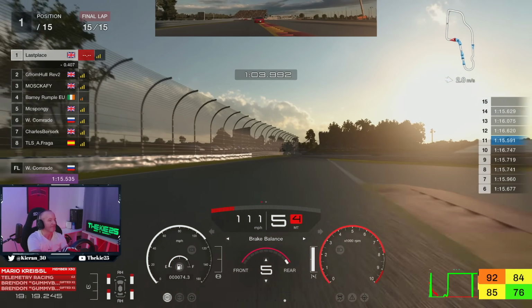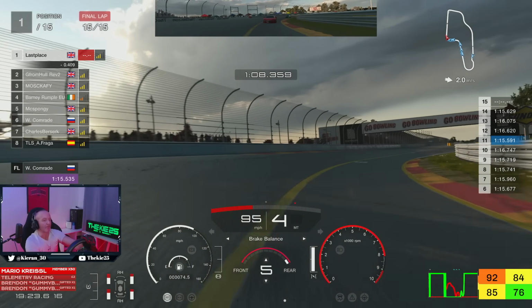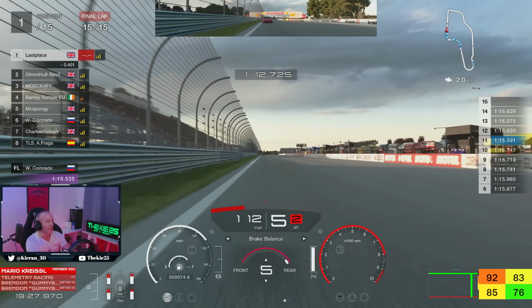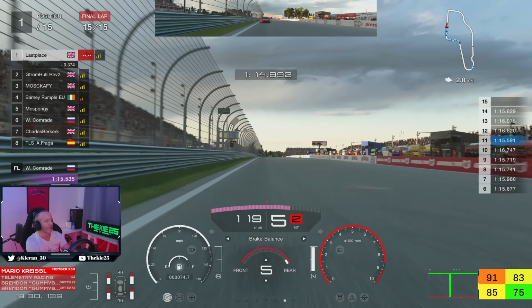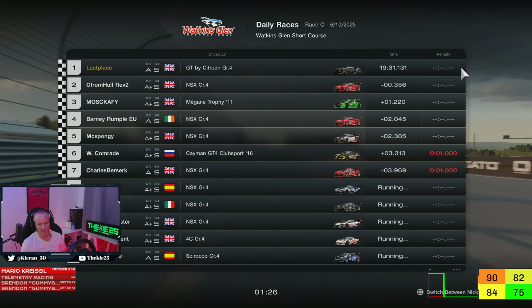And yeah, the Citroen is really, really good on tyres. You can see even at this stage at the end of the race, going through this right hand corner, even pushing it there, you can see 92. It's not going above 92 there, keeping it really nicely in check compared to the other cars. And yeah, that is why this car is very, very good in the last third of the race.